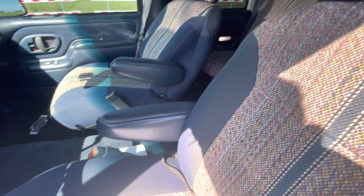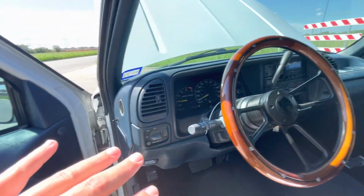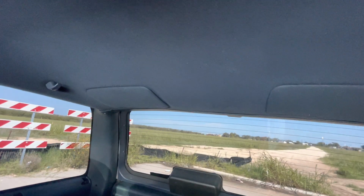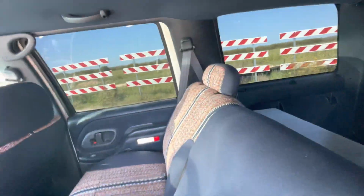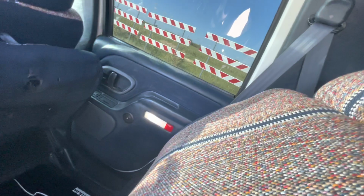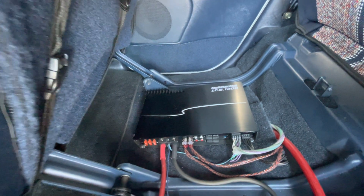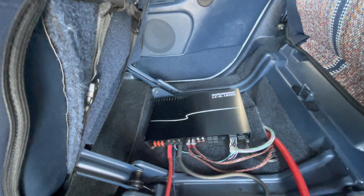And as far as the speakers go, there are 4 Kicker Component System speakers, one in each front door, separate tweeter and woofer, and one in each rear door, a separate tweeter and woofer, and also 2 4x10 Kicker speakers in the rear there. So it's 6 total speakers. And what's powering that is a 6-channel Audio Control amp here. So very high quality amp, high quality speakers, sound great. And that gives 125 watts RMS to all 6 of those speakers at 4 ohms.